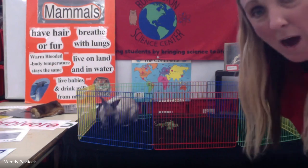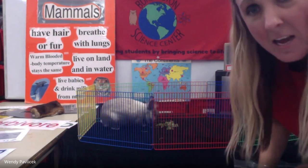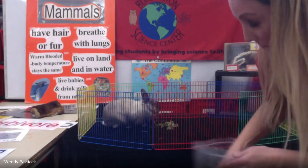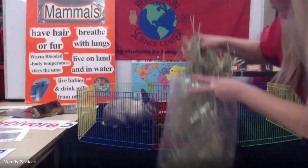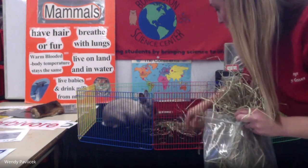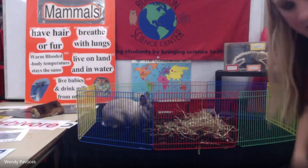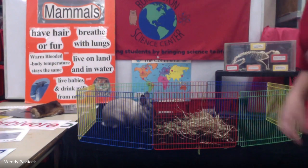Now, rabbits in the wild, as I said, mainly eat grasses, plants, bark, clover, you know, little clovers, like 3 or 4 leaf clovers. They love that. And they only eat plants. And we love to give our rabbit here hay, which is grass, and some vegetables every day, mainly lettuces.